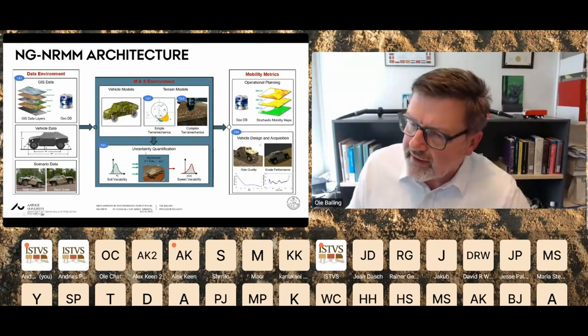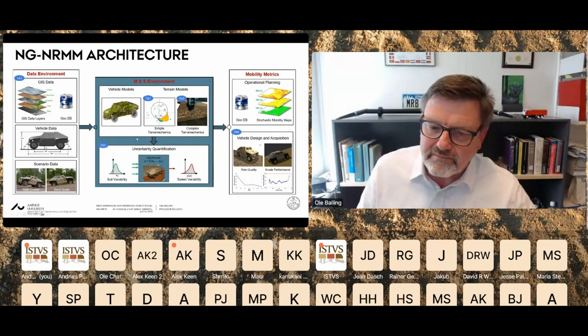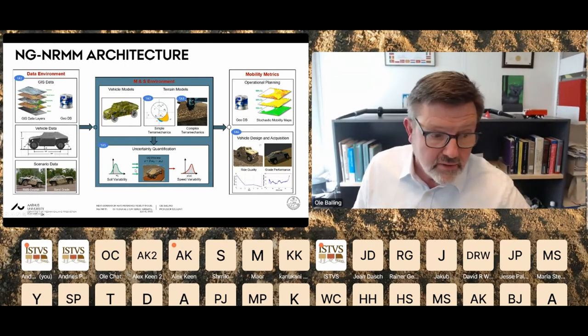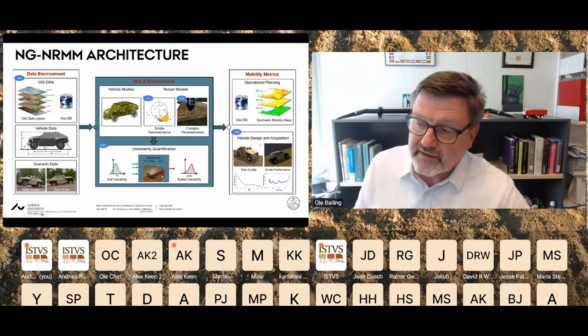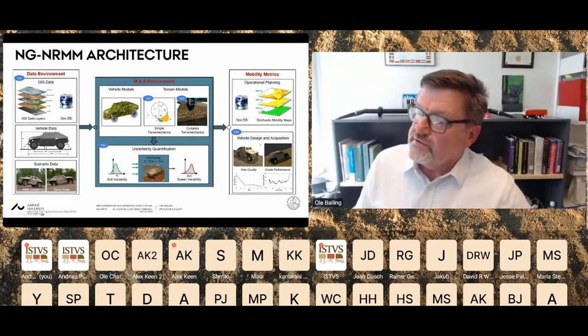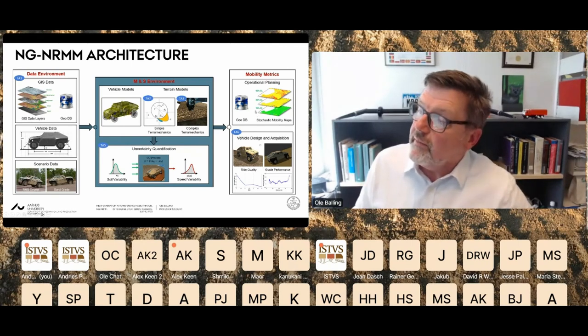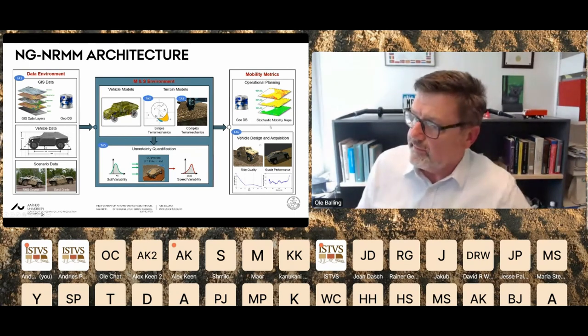And then we also require in the NG-NRMM framework that you have to be able to quantify uncertainty. So you should include the uncertainty in your input parameters and see what effect that has on the output you're trying to produce, your performance characteristics, maybe speed, and so forth. And you should take these performance results and map them back out to your original environment in terms of these operational maps, where you can have confidence in these depending on the confidence in your input. So this is what we mean by stochastic mobility maps.